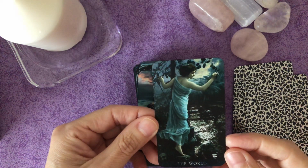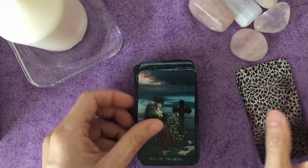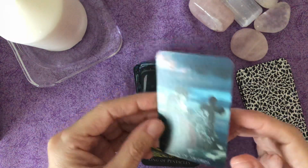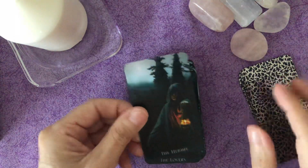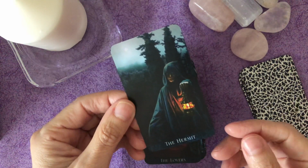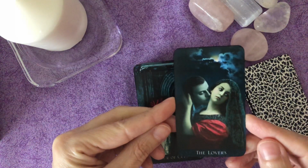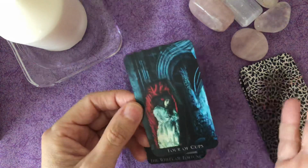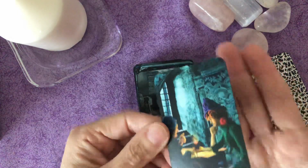This is such a beautiful World card. Beautiful. And you will see in my later videos my love for old photographs in some of the decks that are in my collection. So these are well familiar images. That's the creepiest Hermit card I've ever seen. The Lovers. And this one does come with the 2 Lovers cards as well, like the full-size one does. So you can see.